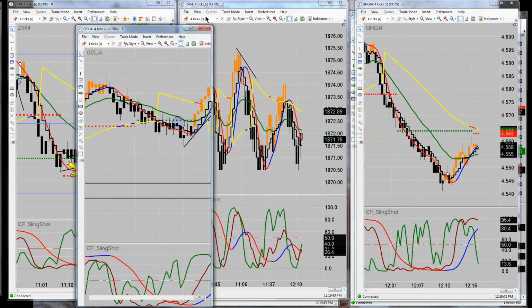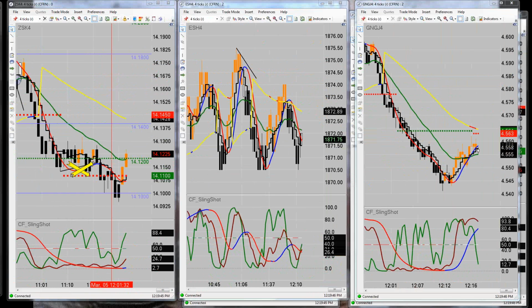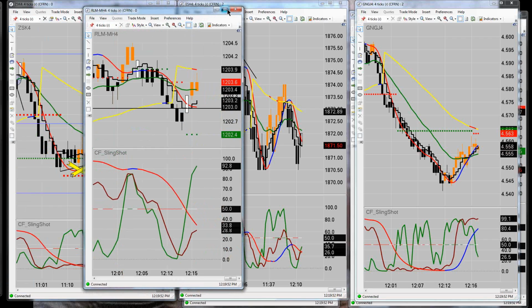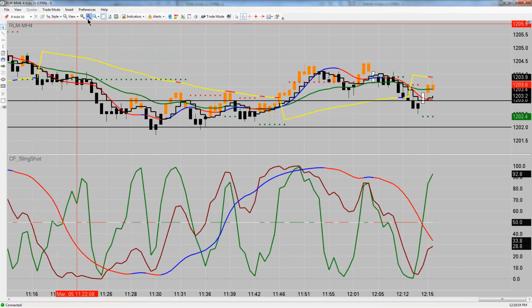Okay? We had 4 ticks profit on crude. That was our day. 4 ticks profit on one trade. Let's see, the Russell. We only had a couple of trades on the Russell. We'll go over those.